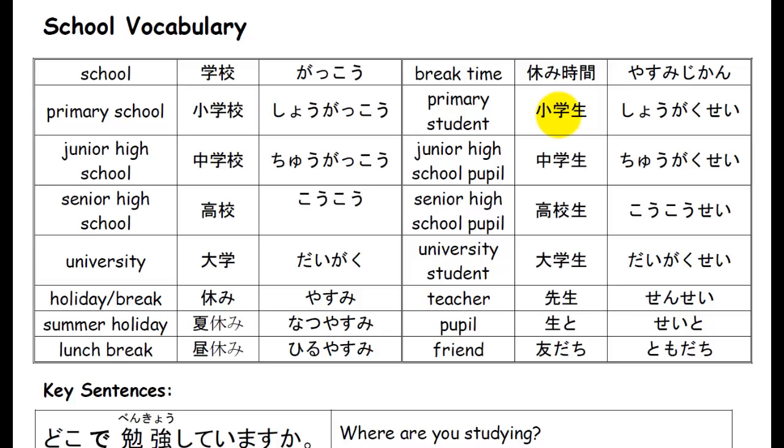Now with junior high school, it's the same thing. The school here, chu, ga, ko, that ends in that ko, which means a school building, and it's over here changed to sei. So chu, full pronunciation of this one, gaku, sei. Chu, gaku, sei. A junior high school or a middle school pupil.